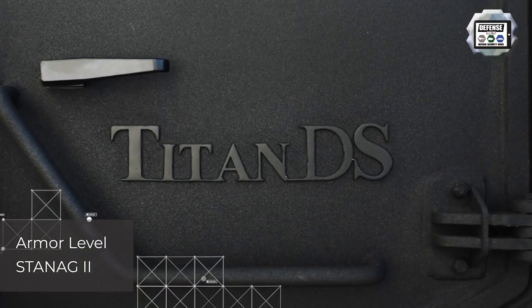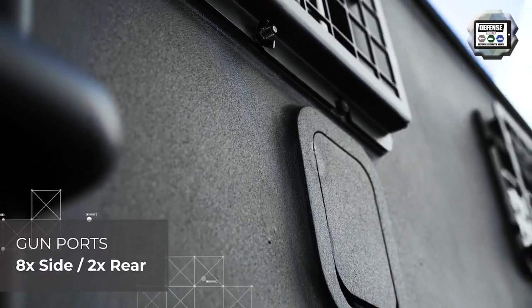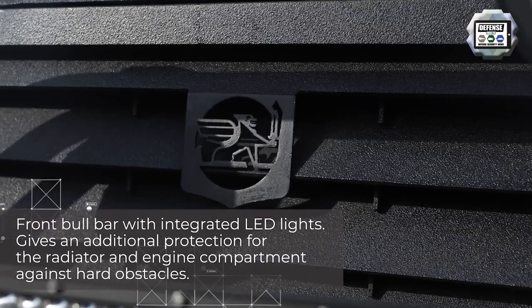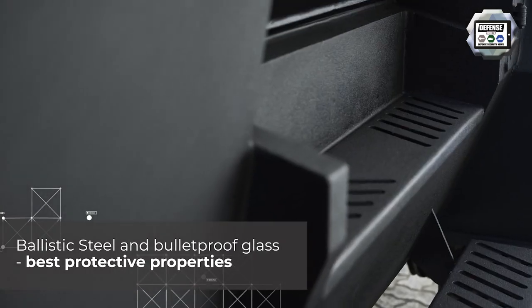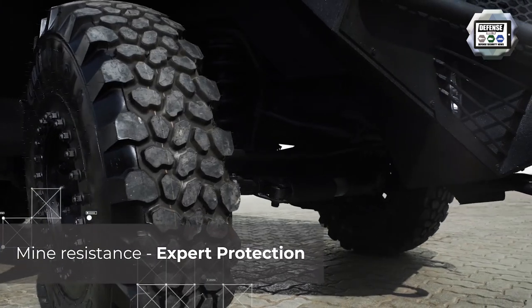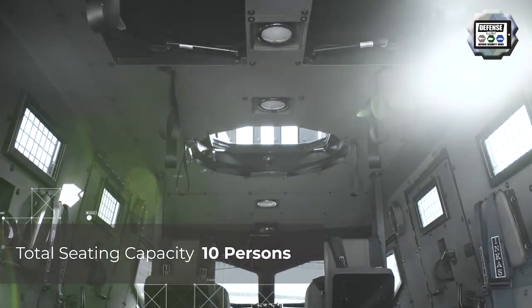The vehicle, which can accommodate up to 10 people on top of the two-man crew, can be fitted with a manual open-top turret armed with a 7.62 or 12.7mm machine gun and offering protection against small-caliber ammunition. The vehicle's V-shaped hull itself provides protection from a variety of small arms, hand grenades and improvised explosive device threats up to 6 kilos of TNT.